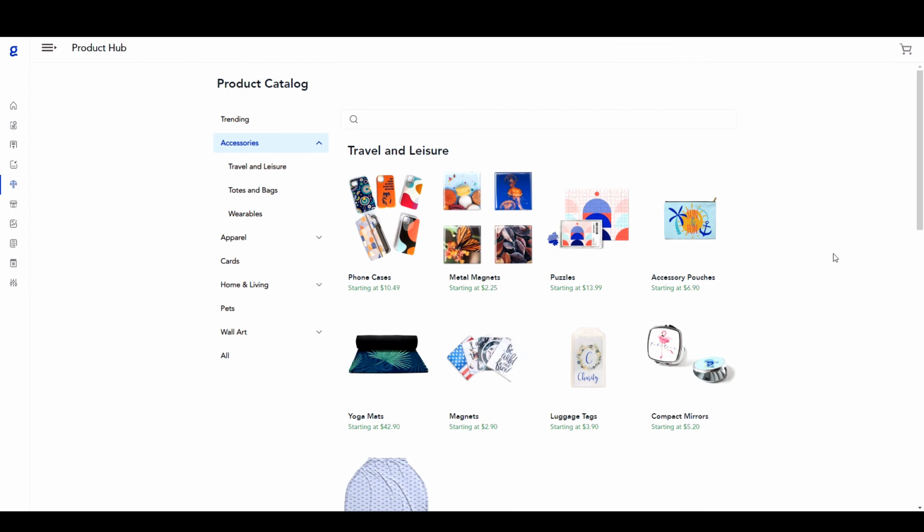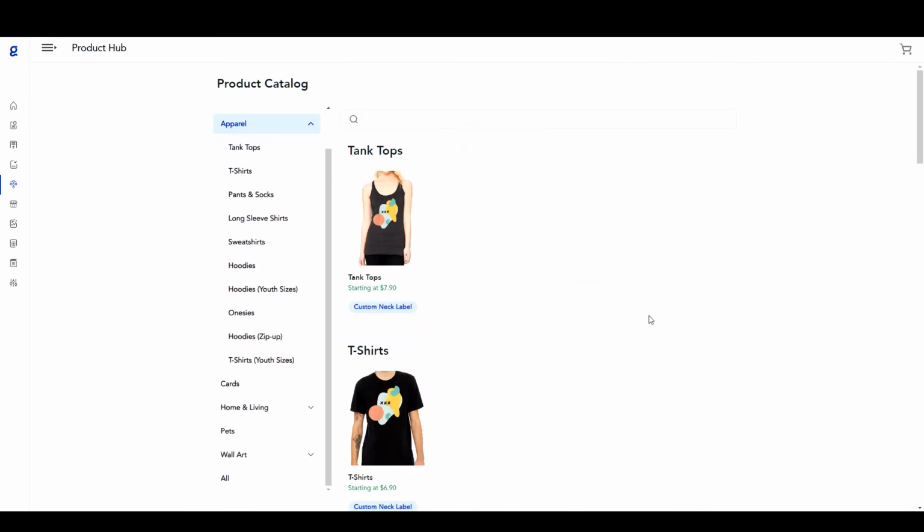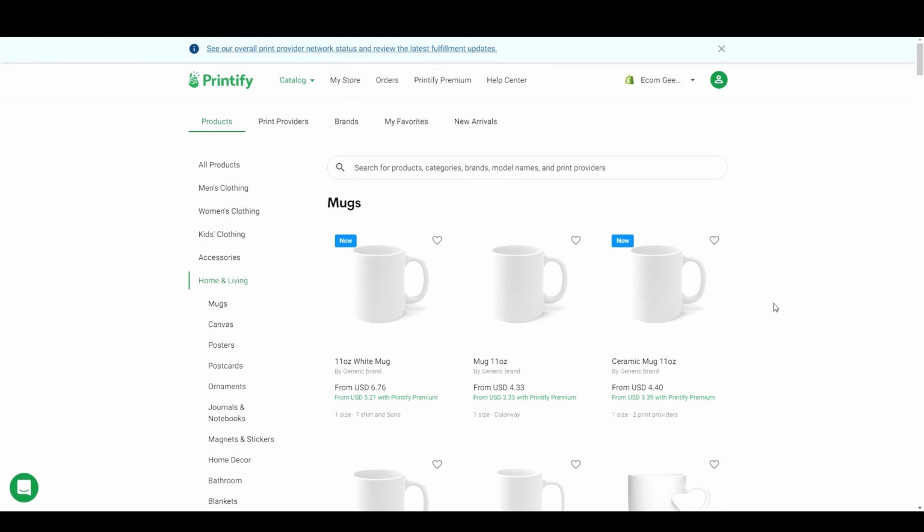They have some other things that are relatively unique, things like puzzles, compact mirrors. There's a ton of other things within here. What I would highly recommend is ensuring that you've installed all three of these print-on-demand apps. It's good to go through and find which of the different products are selling for a lower price and are of a good quality. Remember, you don't have to have all of your products from the same print-on-demand supplier.